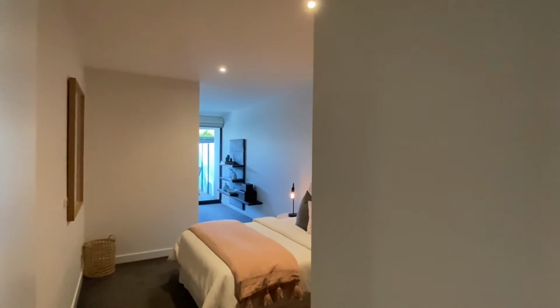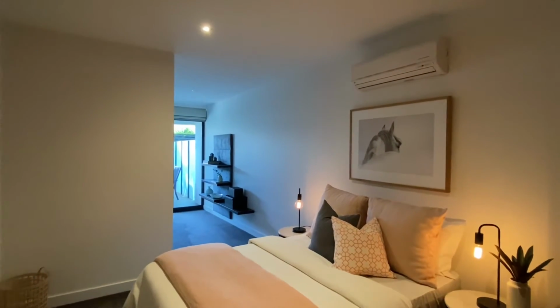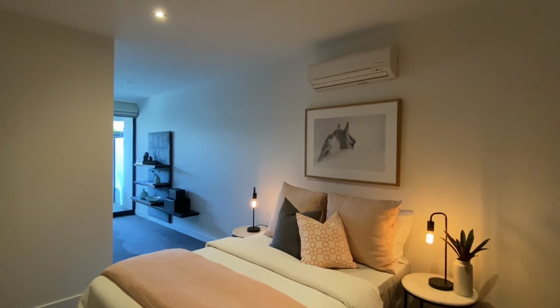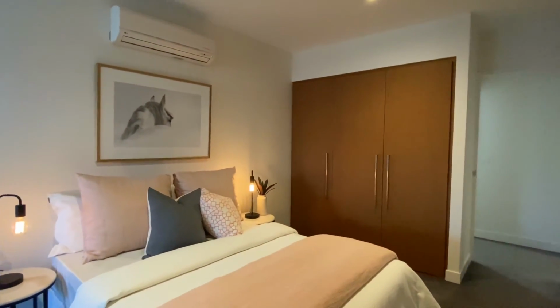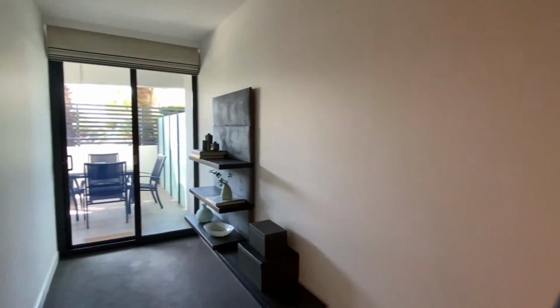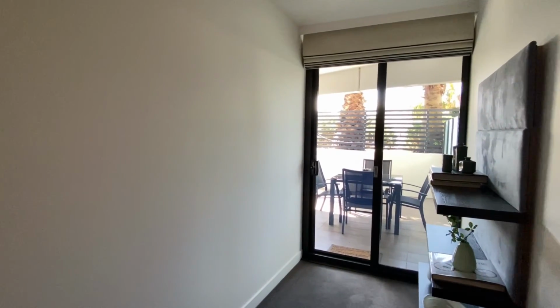But finally, this brings us to the master bedroom. Grand proportions, again, offering great built-in storage and robes. As well as also offering the natural light from the terrace, direct access, and more space for a potential study nook or additional built-in storage.